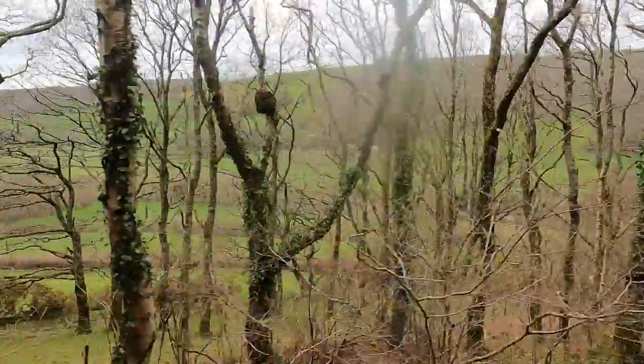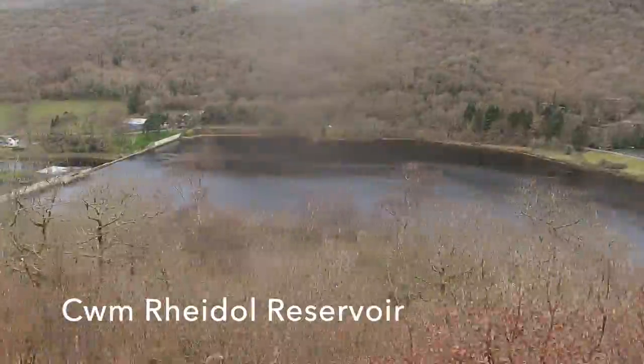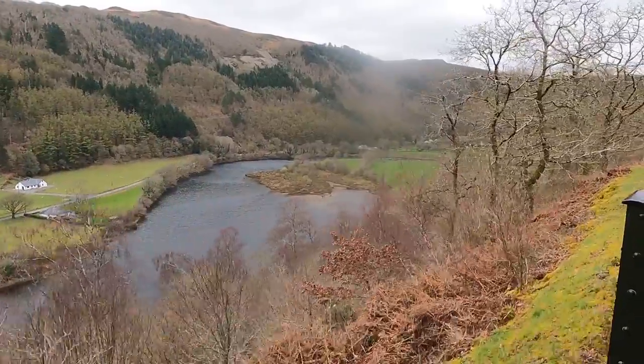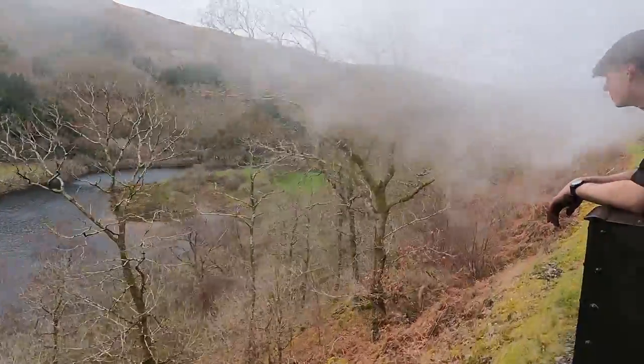Now we're looking down on the reservoir, we can really see the height we've gained over the riverbed. So let's just sit back now and enjoy this last section together.